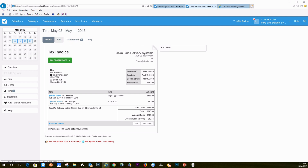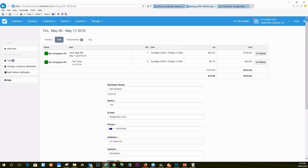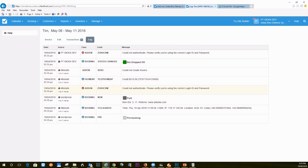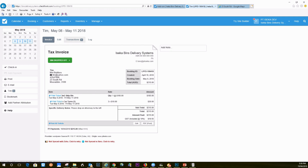Inside here, we can also edit this booking, and we can see the transactions that have been made on it. We can see that it's been paid. We can refund if we've turned on the e-commerce system, which this system has, and also a log of what's actually happened with this order. We can connect to CRMs, we can connect to a finance system, and all of this is tracking what's happening there. If we go back to the invoice, we can see that the bin's dropped off, here's the customer, and a bunch of other information as well.